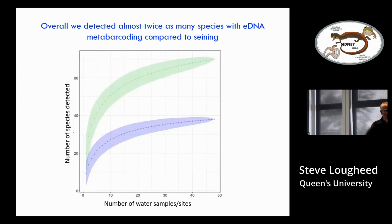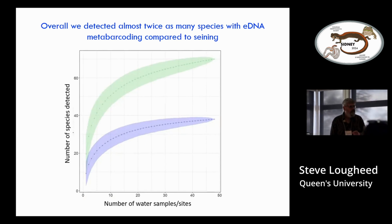And so I'm actually going to cut to the chase. I'm not going to go through any of the hoary details of lab work or bioinformatics. So we already have the data in hand. Isn't it exciting? There's a lot of work that went into this.